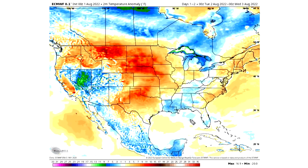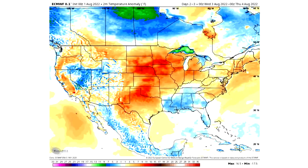Now for the 2nd of August, tomorrow, from the time I'm making this video, Tuesday, we see some blues in here as well. But look, outside of that, the western two-thirds of the United States has above normal temperatures outside of the southwest. The eastern United States is going to be more neutral. We see some blues, some yellows, but practically near normal is what you could call it.